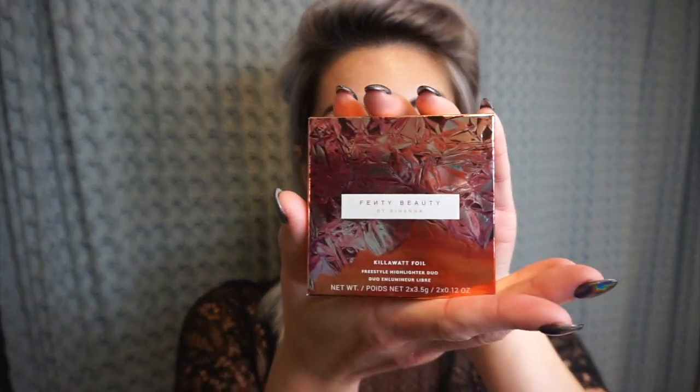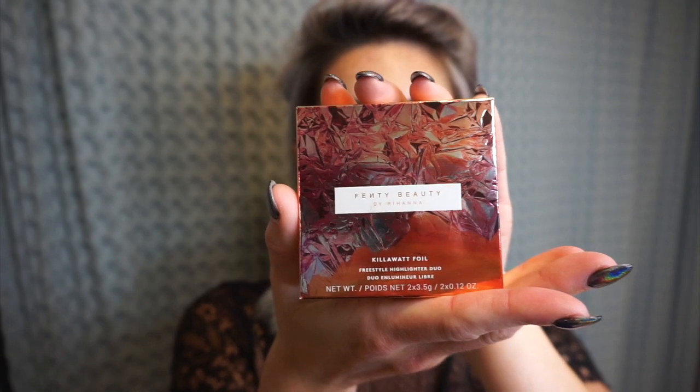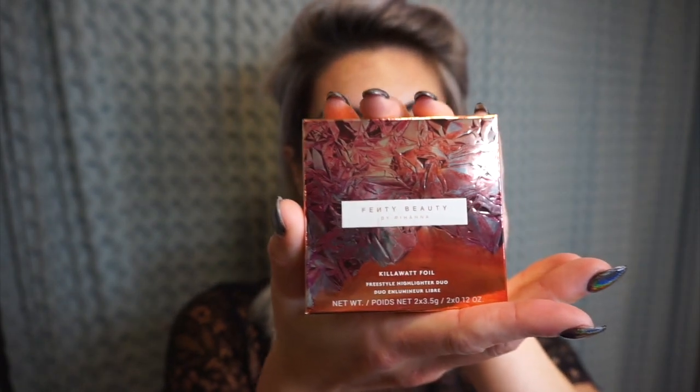Alright, so I went to Sephora, which is always a good and bad idea, because I always blow way too much money, and I found this. It is the Fenty Killawattfoil by Rihanna. I don't even know if you can see that. But anyway, the colors are gorgeous. I got the highlighter palette, or duo, in Sandcastle and Mint Mojito. And I love these colors. I think I've used this almost every day since I bought it last week.